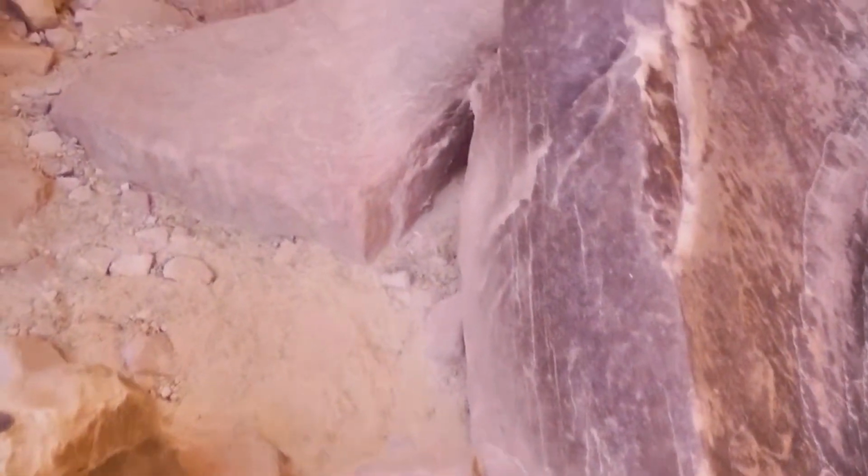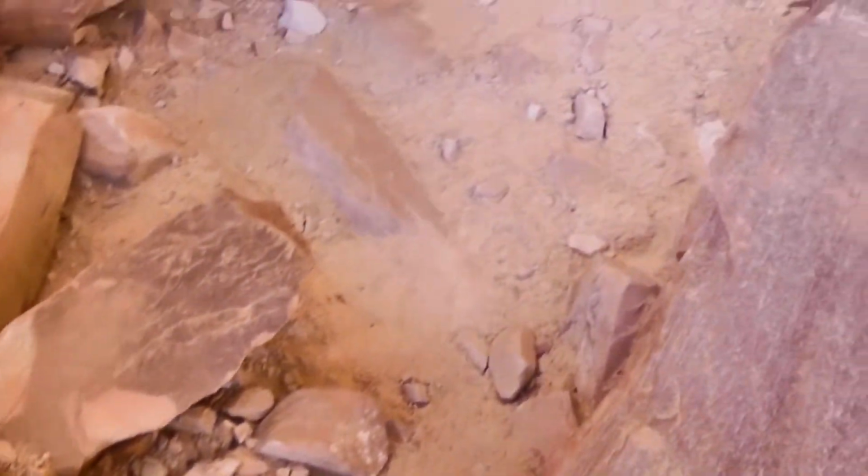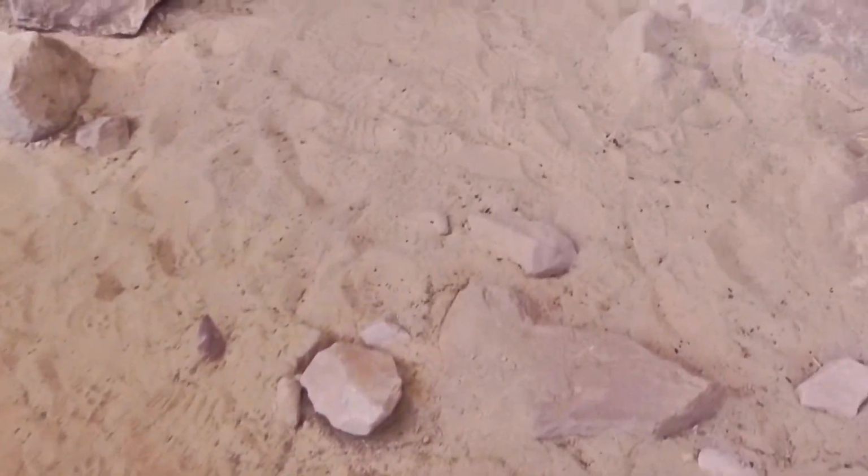Well, friends, we continue our search for signs of life. As I said, we've found pictographs, petroglyphs, and those two grinding slicks. Let's take a look at what else we can find over here. Let's examine this boulder closely. I noticed two interesting characteristics. Look at this over here.